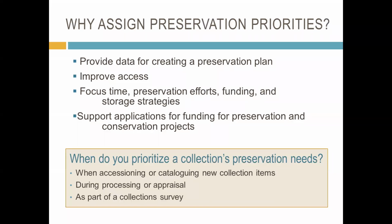It will improve access. If you have fragile collections and items documented, it will be easier and faster to make decisions on whether a collection is available for research or exhibit, or if there are just a few items you should separate out before letting a researcher browse through your collection. And also, when preservation problems are already documented, grant applications will be much more effective and successful.